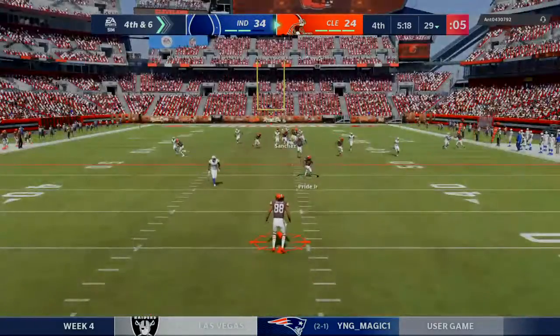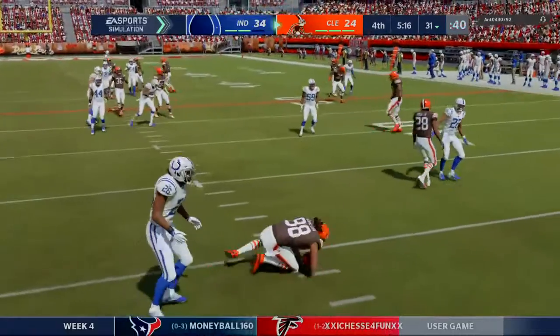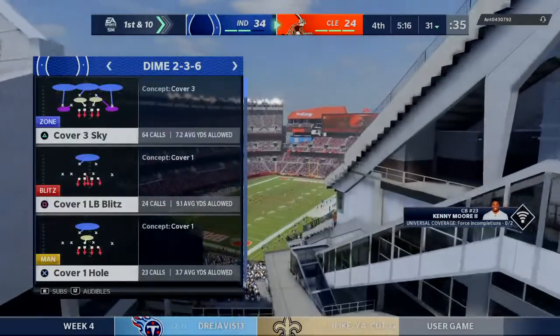Sanchez on to punt here as he sends this one away. 36 yards on the punt with no return. And the Browns will take over 1st and 10. 1-yard line.